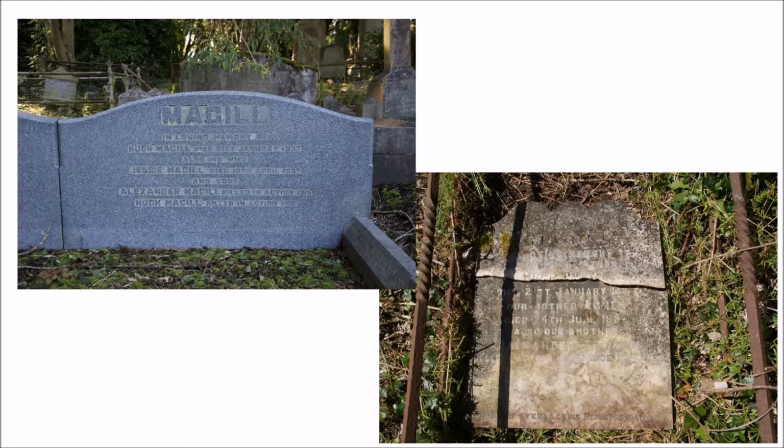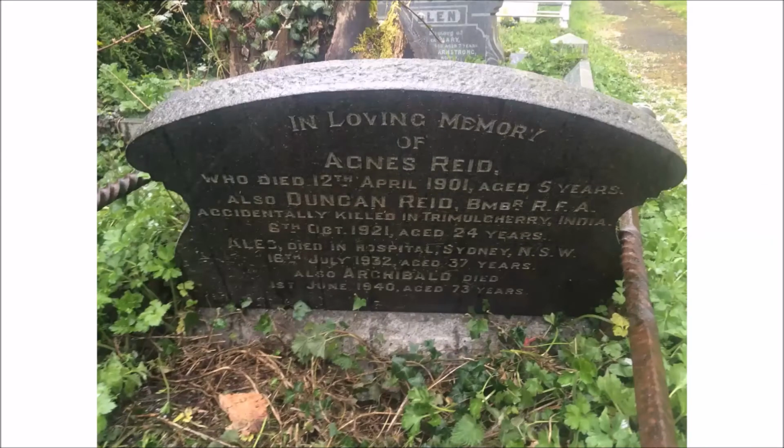So it's a long way from Carnmoney Hidden Graveyard to Trimulgary in India, but you'll see there that it commemorates Duncan Reid, Bombardier RFA, Royal Field Artillery, accidentally killed in Trimulgary in India, 6th of October 1921, aged 24 years. Trimulgary is a locality in the city of Secunderabad, north of Hyderabad district.